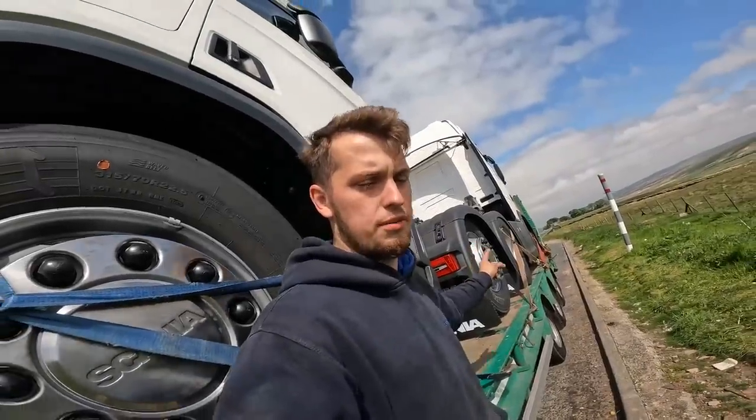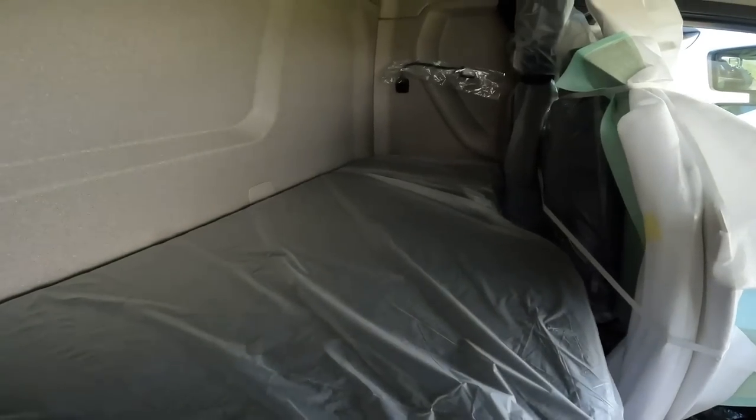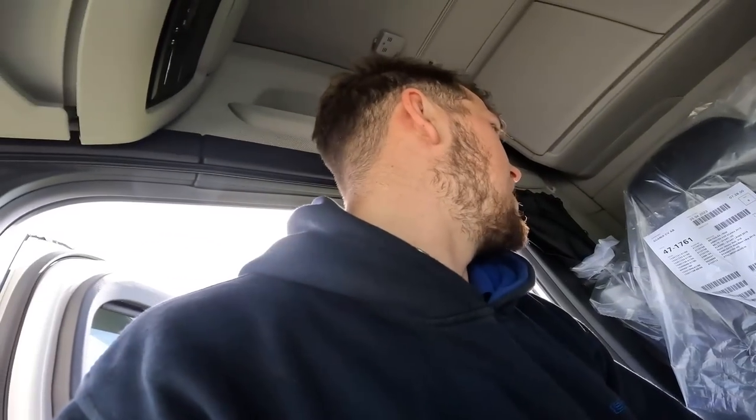Right, let's fix this truck. That is a well-spec bit of kit here. Leather seats. Now that bed looks a hell of a lot bigger than mine. I wonder if the Scanias have bigger beds, but it is tidy nonetheless.